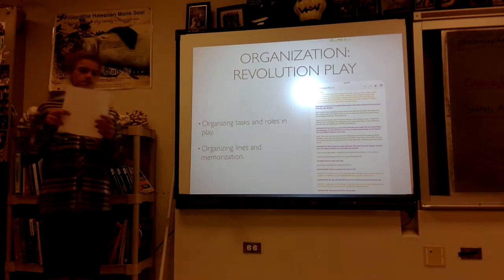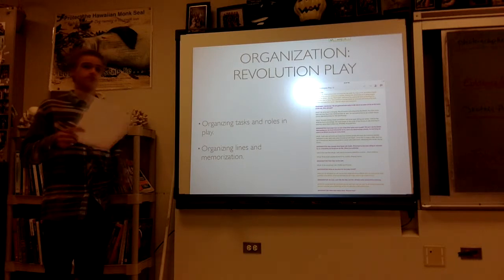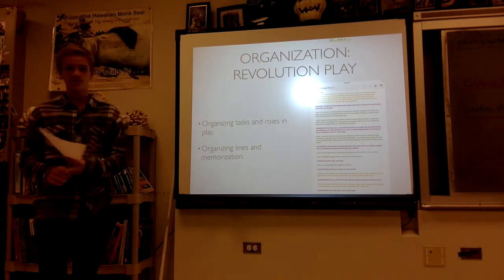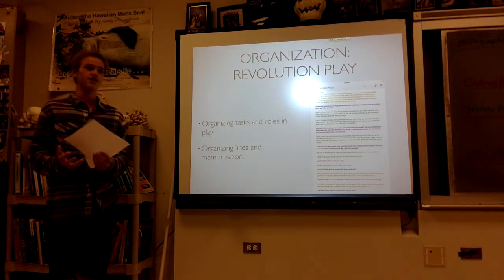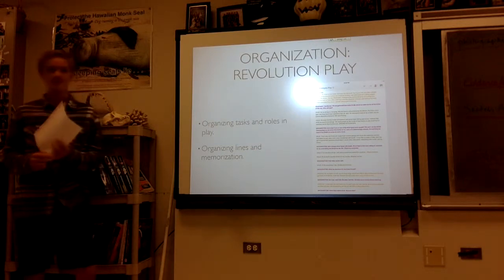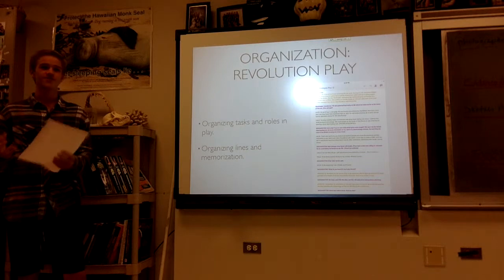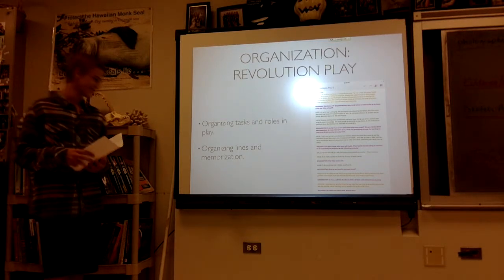In the Revolutionary Play, we used organization. We had to organize everyone and where their lines were going to be, where they'd be on stage. It took a lot of planning, and it took us a few days to do this. But after we finished that, we felt very good about it. And I don't know, it's a good feeling when you feel organized. I bet you all have felt that too.